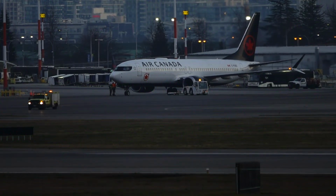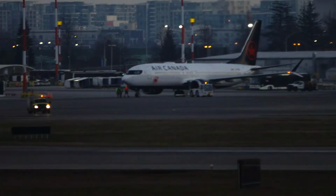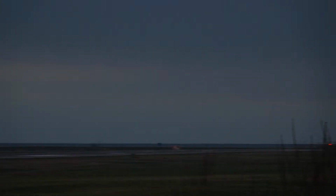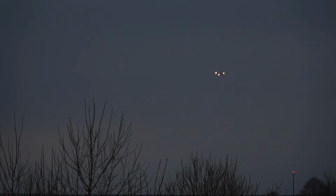Okay, I see landing lights. I do see landing lights, folks. We're just going to bring the camera around here for our Q400. Notice it's getting darker. There's the Q, as in James Bond. That's the Q.